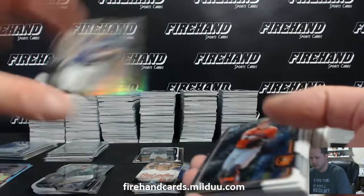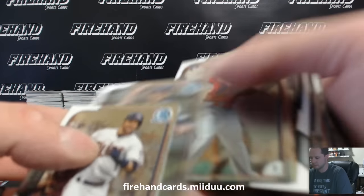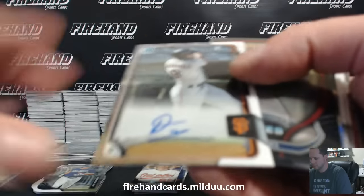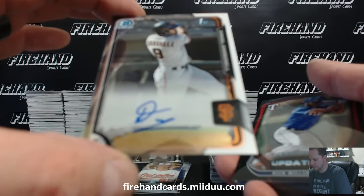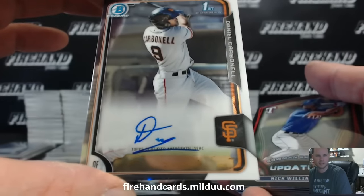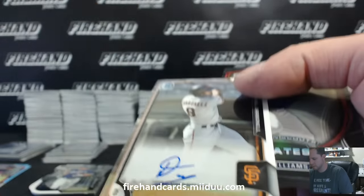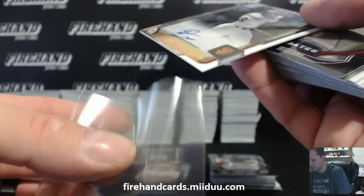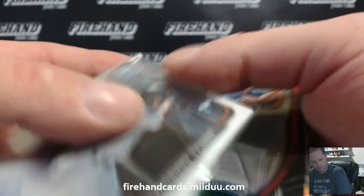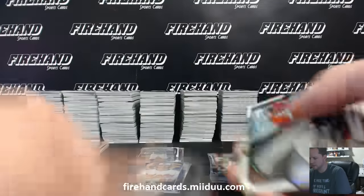Chuck Peterson die cut card, Doyers. For the Giants, Daniel Carbonell. Looks like the same picture that's on his Panini cards. Airbrush with a Giants logo on his helmet now. From Immaculate. Looks like the same picture. Hidekazu Nakazawa, the Giants. Michael Franco die cut, Phillies.